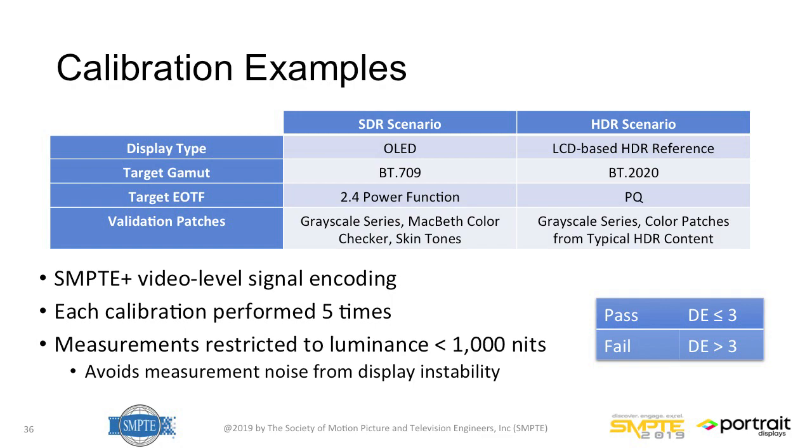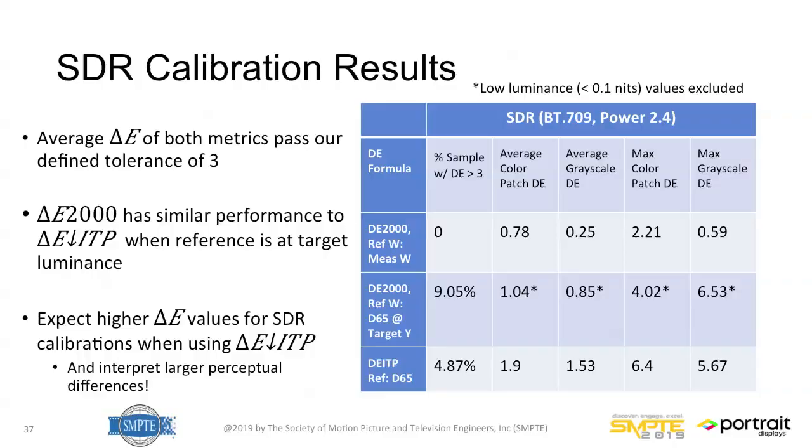Our threshold for pass-fail was a ΔE of 3 or less. We didn't use all the code values measuring the grayscale of the HDR monitor all the way to the 10,000 nit code value. We just stopped at the 1,000 nit code value. Now we're going to look at our SDR results.